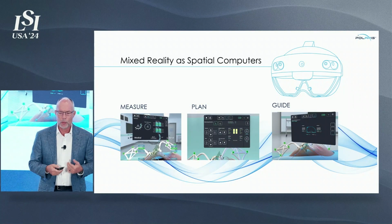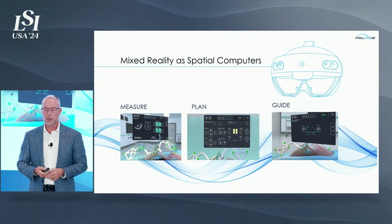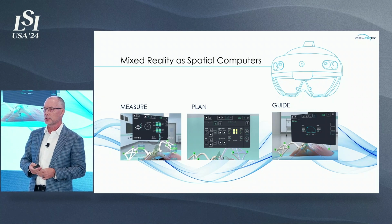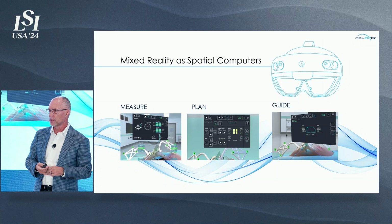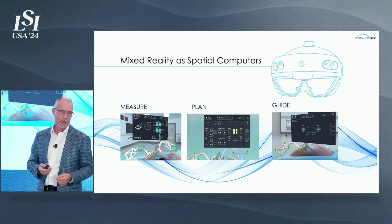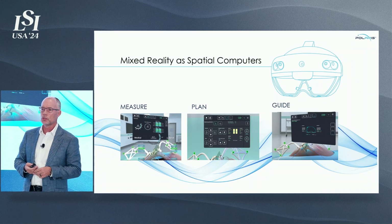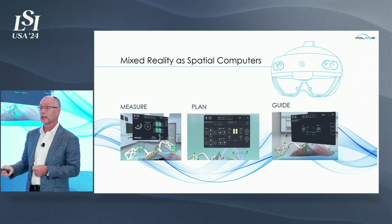So in short, what our first product does for total knee arthroplasty is measure, plan, and guide. We digitally measure the intraoperative anatomy, and then we take that information and feed it into a real-time dynamic plan that the surgeon will adjust to plan the cuts before they make the cuts.